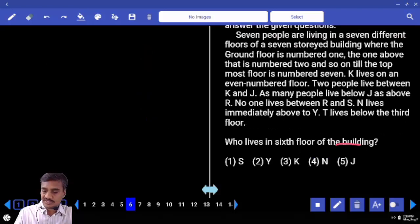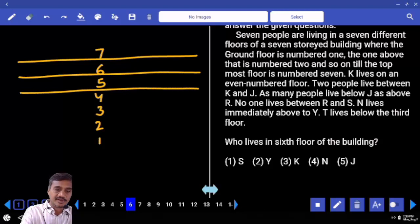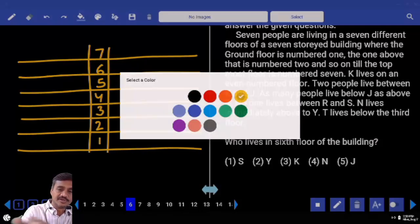Then next one, question number 6 onwards. There are some 7 people, floors 7, 6, 5, 4, 3, 2 and 1. Now 7 persons are staying on these 7 different floors. At the same time, no other parameter is added to this one, so it definitely comes under the first priority.